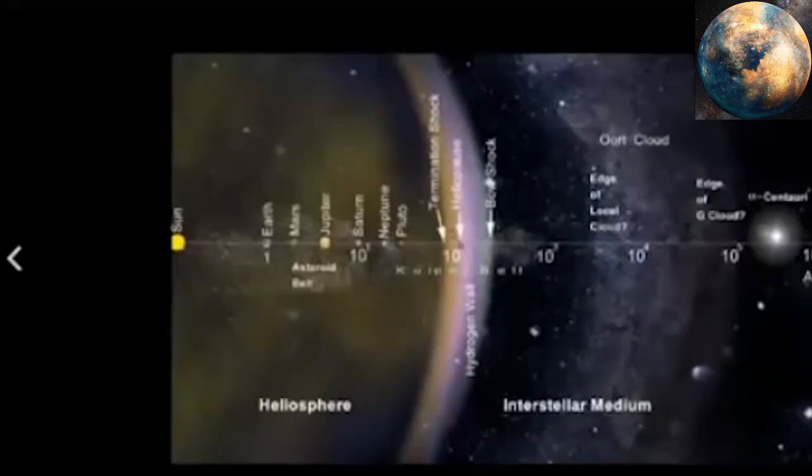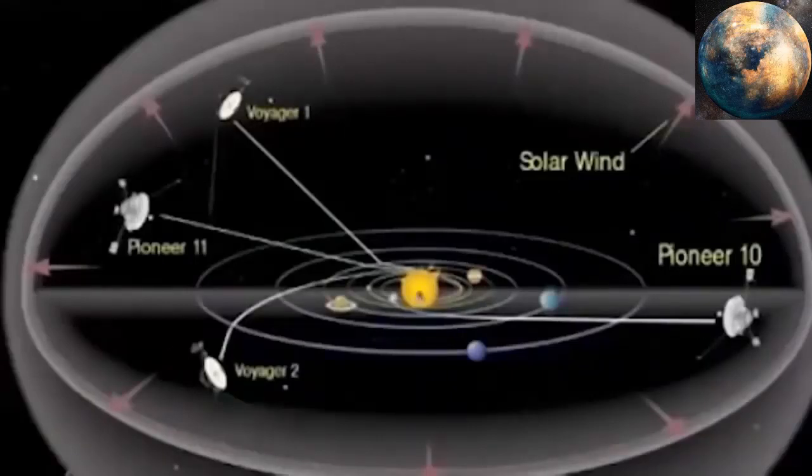Now this distance here is about 9.3 billion miles. As an example of how big that is, Pioneer 2 was launched in 1977, and it traveled at 55,000 kilometers an hour, and it took over 38 years at that speed to clear the sun's heliosphere, or the bubble. So that's how big it is. Now, here we have another representation of what I'm saying.